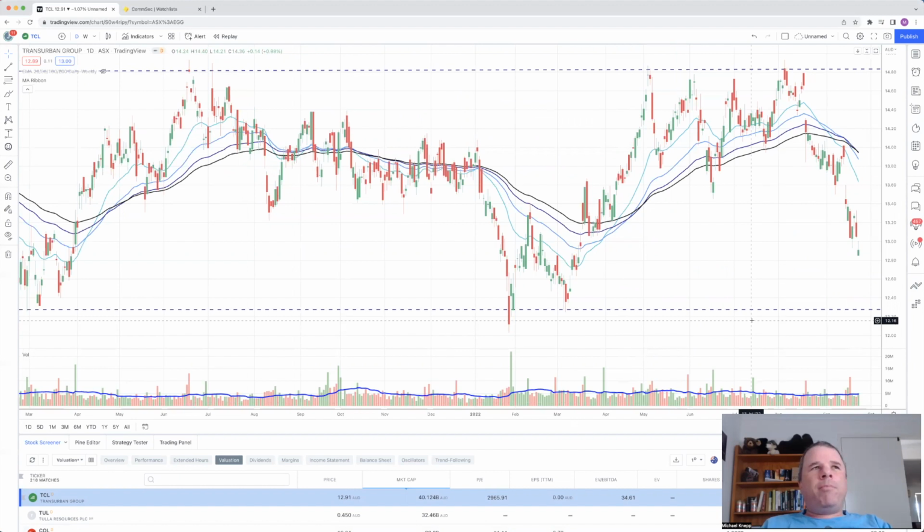Now, I'm not the biggest fan of these sort of monopolies, these toll road owners or operators. There's a couple on this list potentially. Transurban has a market cap of $40 billion. PE ratio is 2,965.9 according to TradingView. Don't know if I believe that or not, but Transurban has a lot of debt, and that's one feature of these sort of companies, a lot of debt.